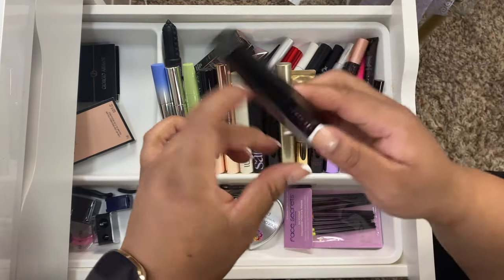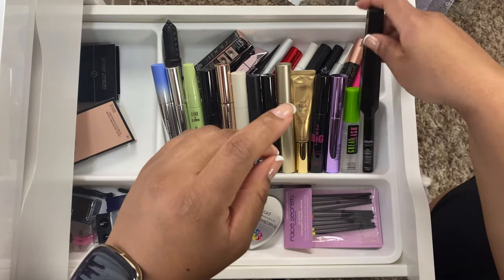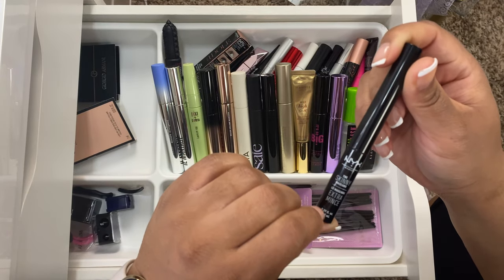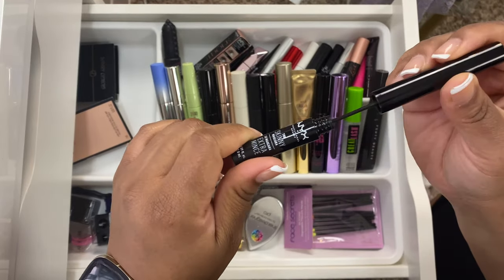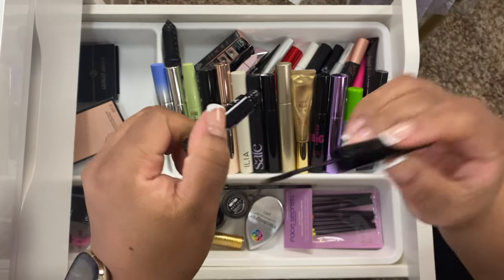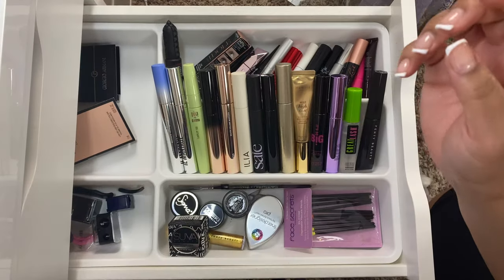The new Fenty Beauty. This is the Hella Thick Mascara. And then this one by NYX is called the Skinny Mascara Extra Mice, or Mints, excuse me. I think it's probably dried out by now, but it was for my lower lash. Yeah, it's super dry. I need to replace this one. Super dry, honey. We're just gonna take her out.